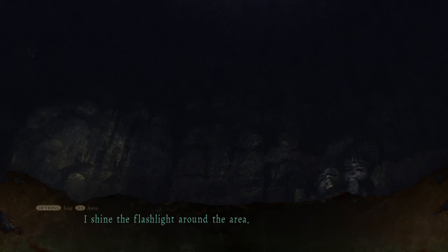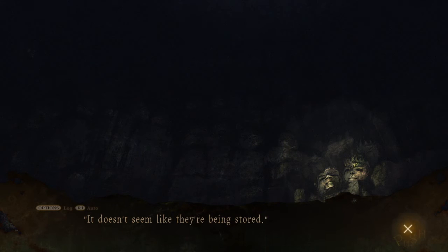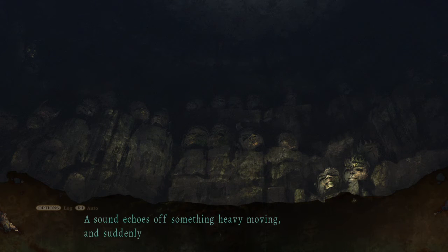I shine a flashlight around the area. Are these heads of Buddha statues? It doesn't seem like they're being stored. Is this some kind of garbage dump? Just then... Huh? A sound echoes of something heavy moving, and suddenly the room is lit with a pale light.